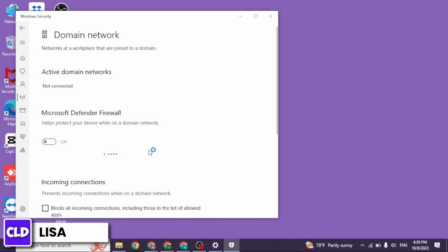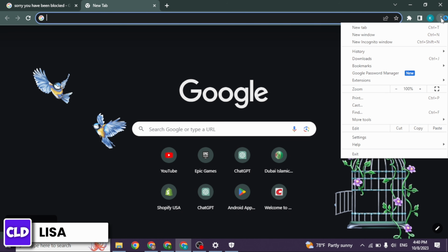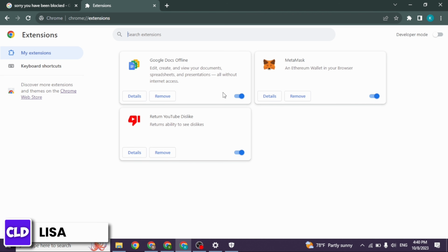Now heading towards third solution, you have to open the browser that you use for websites. At the top right, you will find three dots. Click on it and head towards the option of extensions and click on the option manage extensions. Now over here, you're gonna find all the extensions that are installed in your browser. If you find any extension that may have been causing this issue, then you can uninstall that extension.